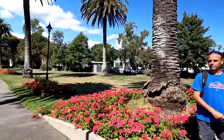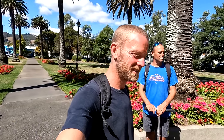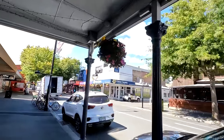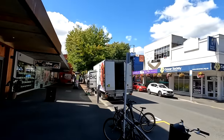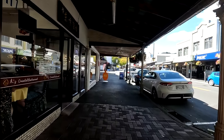Lovely local park. Beautiful. So city. Well looked after. Trees. You find lots of parks like this in New Zealand. They really look after their parks and cities and towns and seafronts and all the barbecues and everything. They look after their people here. We've got hanging flower baskets all over the place. Makes it nice. Look at our pies and things.